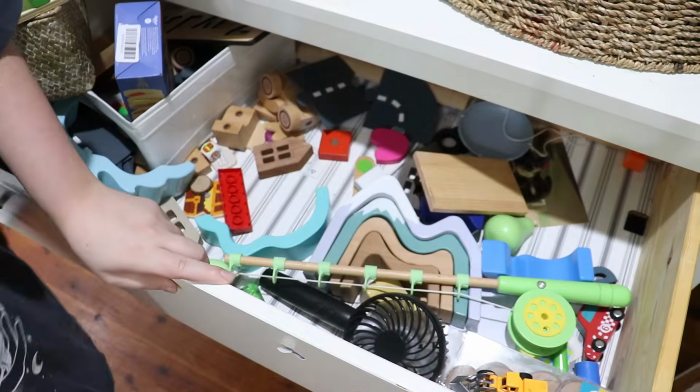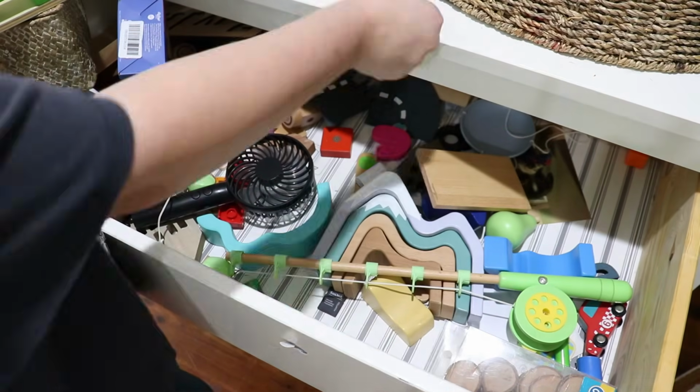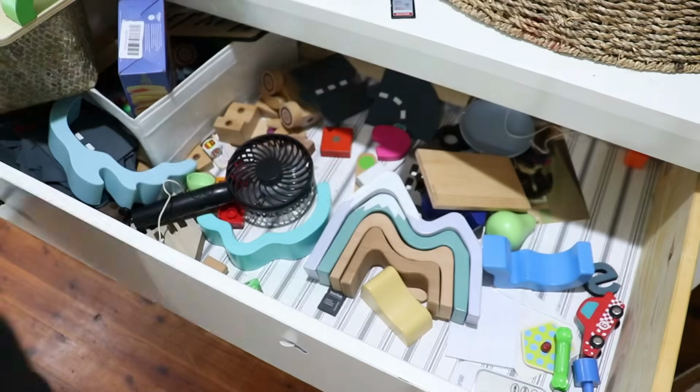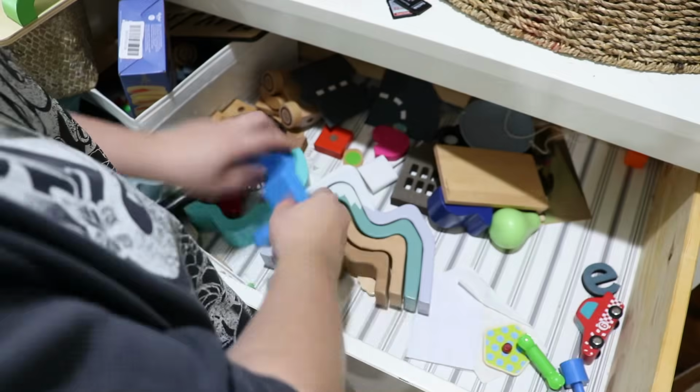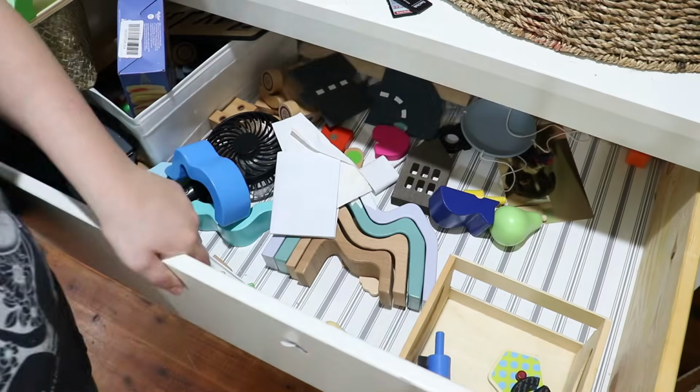So yeah, all of the top stuff you see here is my little more intricate stuff. It's mostly stuff to build a world for the kids, so they can have the streets and then they can have mountains or whatever. So it's really more hands-on imaginary stuff, and I love it. They love it. And it's so easy to collect this stuff, you guys. It's probably why I have so much as it is.